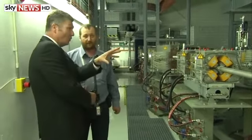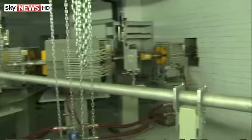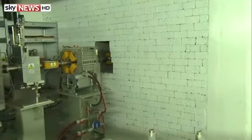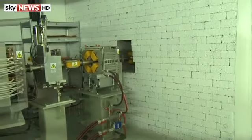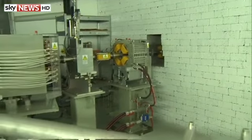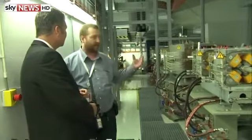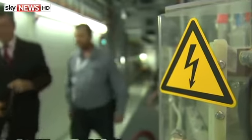And through those walls are the treatment rooms themselves, the sharp end. As you can see, behind the brick walls, after each brick wall, there is one treatment room, where patients are actually treated. So this is something which is usually hidden from patients, and also the staff, because when the accelerator is running, it's not possible to be here due to the radiation. Well, let's go and have a look then.